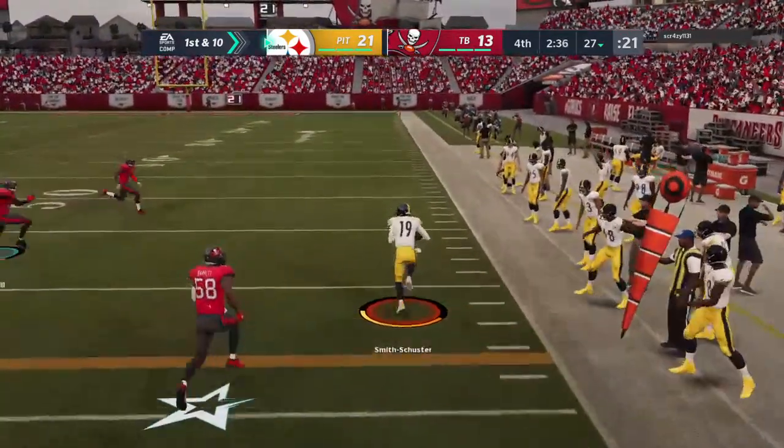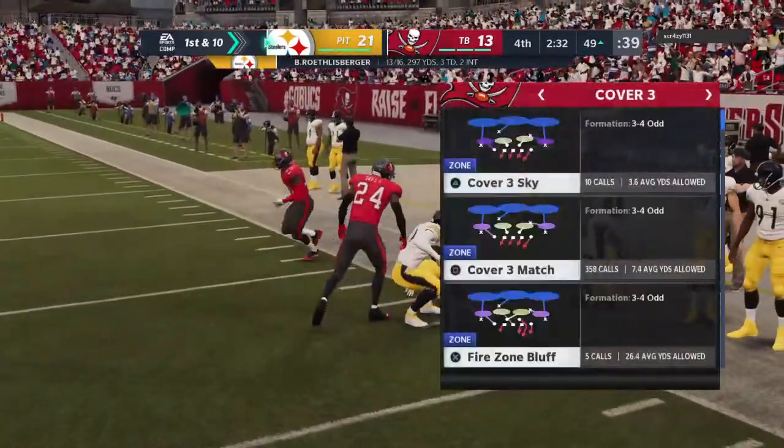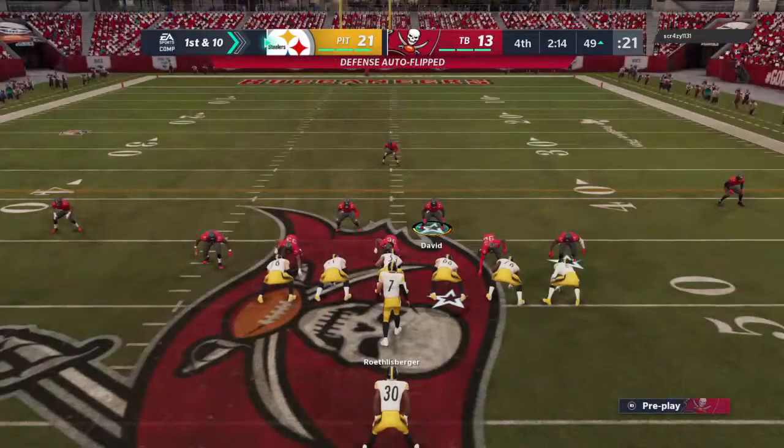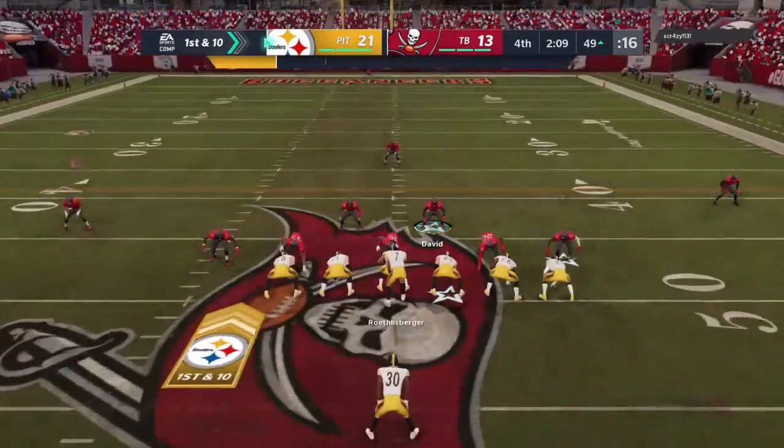Now they'll start with a quick throw complete out to the right. And he'll be taken down, but not before they work it across midfield. To Juju Smith. 25 yards that time. Not totally home free yet, but it's looking good as they come up 1st and 10.